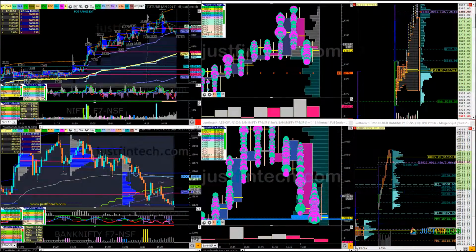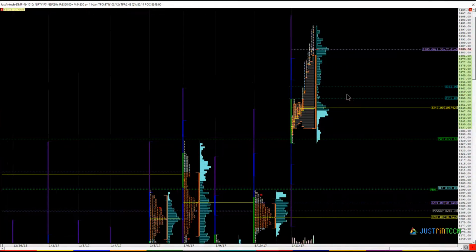So let's have a look at what Nifty did. We had expected that if it opens gap up, then it would look above the high and fail, come back into this to repair this and then go higher. But that didn't happen.